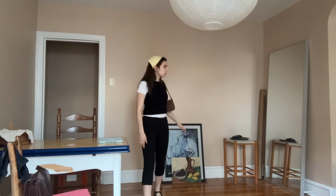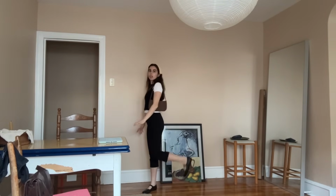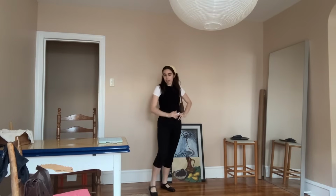But I just love the color palette of black, brown, and butter yellow. I think it's so good. The yellow and brown feel a little bit 70s-y to me. But I think having the minimal black pieces with it helps it to feel still more modern, and it's just kind of unexpected. So, little cutie sweater vest outfit.